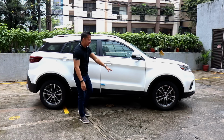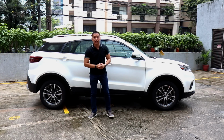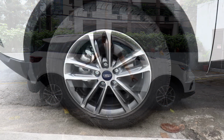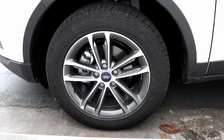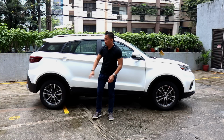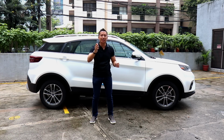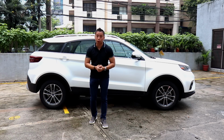Now for ground clearance, it's the same at 180 millimeters, but for your wheels and tires, you get a smaller set here. The base model Trend gets 17 inches versus the 18 inches found in the top-spec Titanium. These 17s are wrapped in 235/55 R17 rubber. Now, the tire width is the same as the top-spec Titanium, but this one has a slightly thicker sidewall, and that thicker rubber means lesser feeling. Oh, sorry guys, I mean lesser vibrations inside the cabin, and that would make for a more comfortable ride.